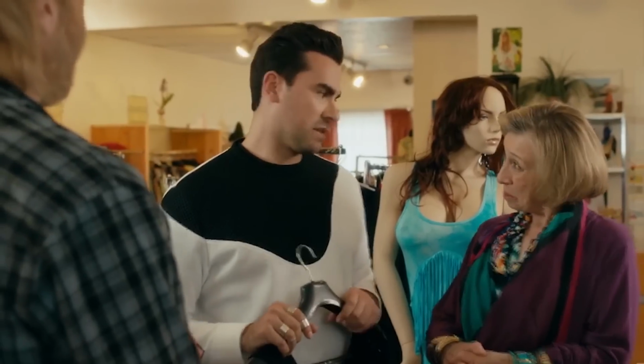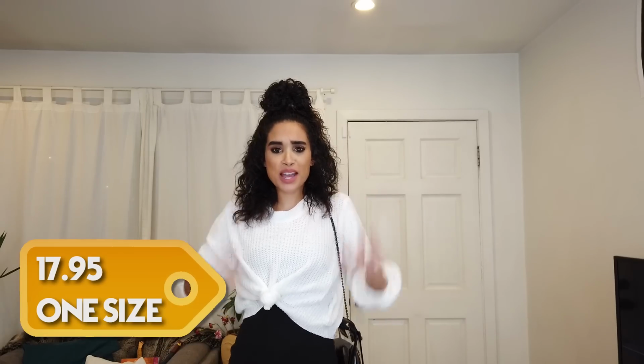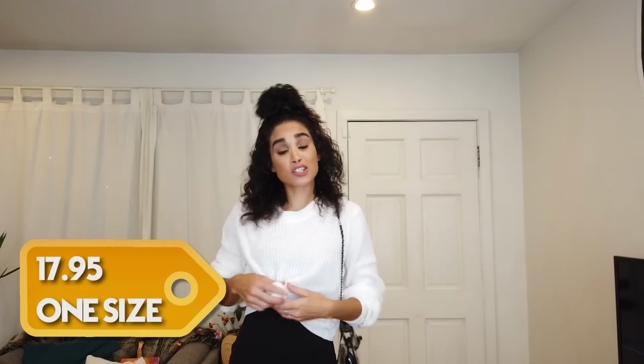Okay, this is cute. I feel very much like I channeled my inner David Rose from Schitt's Creek. I don't know what that means. So I picked out this white sweater. It's not actually supposed to be knotted like this, but you know, I like it when it is.